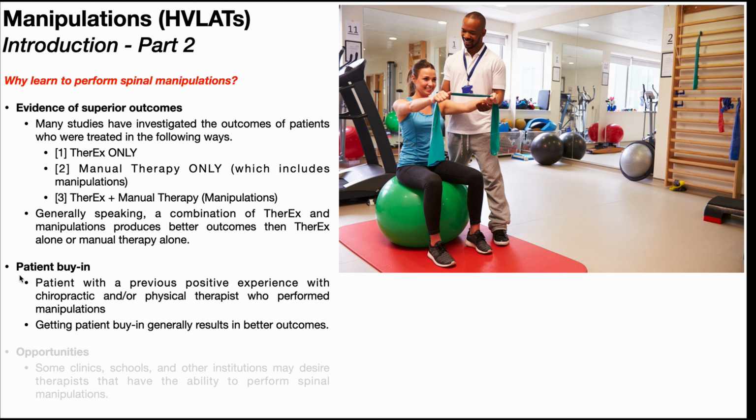The second factor here is patient buy-in. When a patient buys into your treatment approach and your plan of care, they're much more likely to have better outcomes. So suppose you have a patient that has a previous positive experience with chiropractic and or PTs who perform spinal manipulations. So I practice in the state of Oregon, and I can't say for every area of the country, but it's pretty common up here for people to be concurrently seeing an acupuncturist or concurrently seeing a chiropractor, or sometimes both, or they've seen them in the past. And a lot of these people will say, you know what, I had a cervical manipulation there and it really helped with my neck pain.